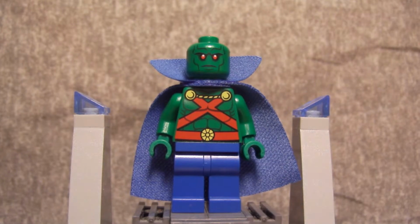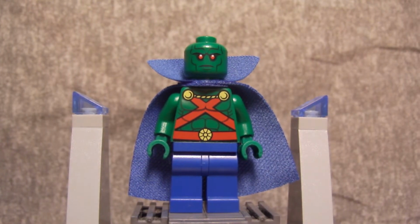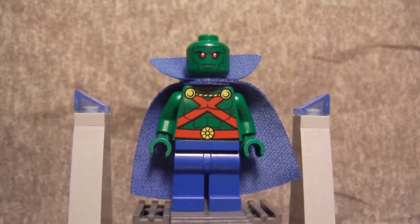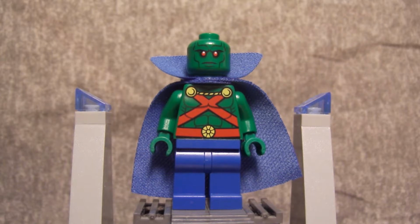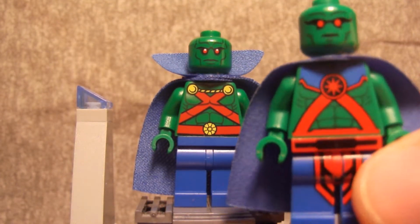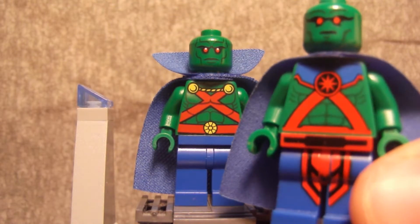Okay, so here we have the Martian Manhunter figure that's coming out in this set. This set is awesome because of the minifigures. Martian Manhunter is one that we already got, but this is a new design for him. The original design was from the LEGO Batman 2 slash New 52 version of Martian Manhunter in the polybag giveaway.